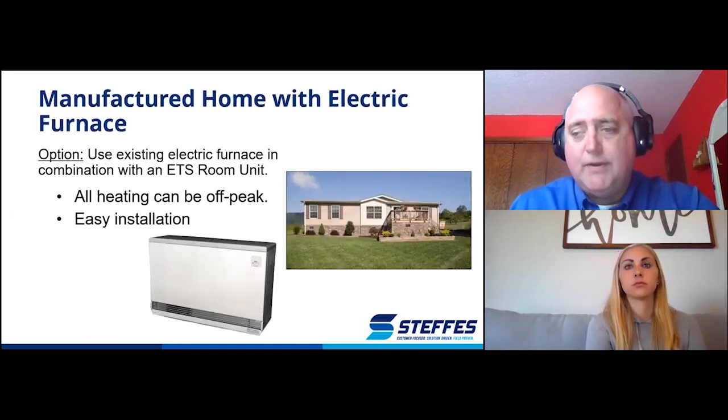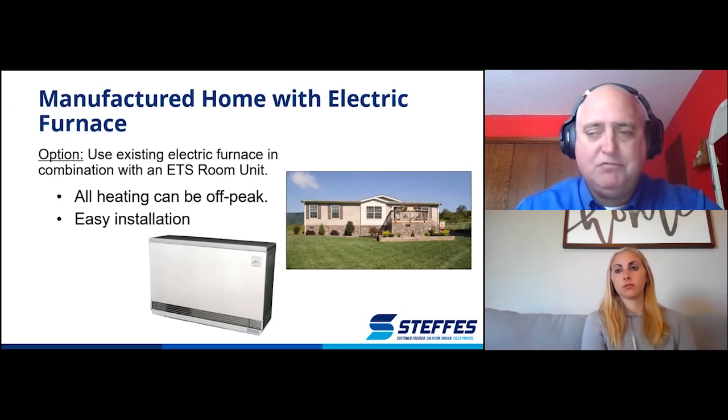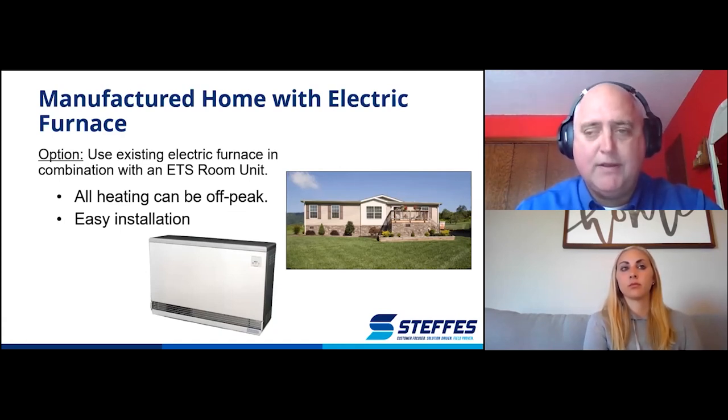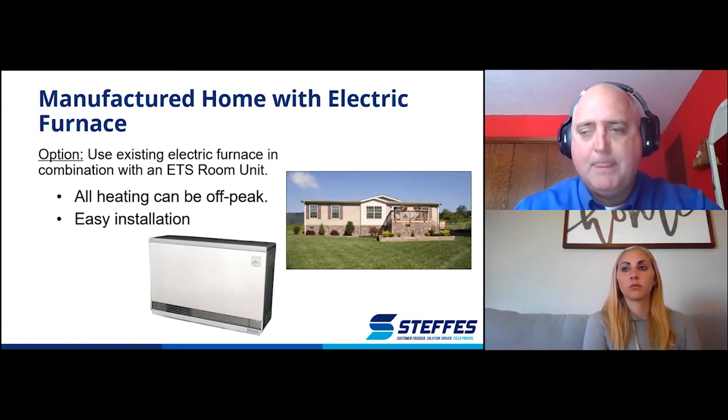Manufactured homes. So there's the application that's just like any other standard stick-built home or any other kind of home that works. But in areas that have a lot of manufactured homes that are electrically heated, those can be a challenge for utilities because you typically have electric furnaces, might have heat pumps with them, but on those coldest days, the electric resistance is probably going to run.